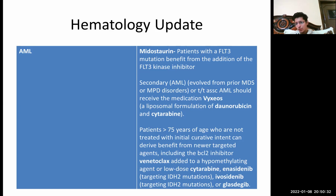Now, patients with more than 75 years of age who are not treated with initial curative intent can derive benefit from newer targeted agents, including the BCL2 inhibitor venetoclax added to a hypomethylating agent or low-dose cytarabine, enasidenib, ivosidenib, or gilteritinib. Okay, so these are the newer drugs. Midostaurin, FLT3 kinase inhibitor. We have Vyxeos, daunorubicin, and cytarabine.